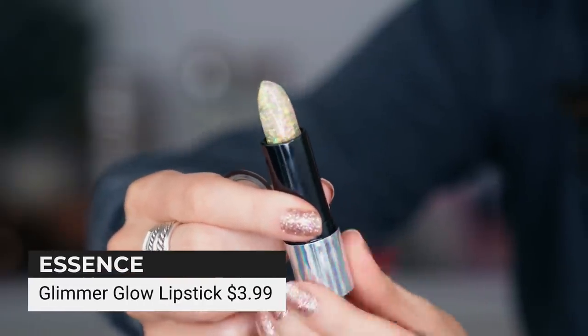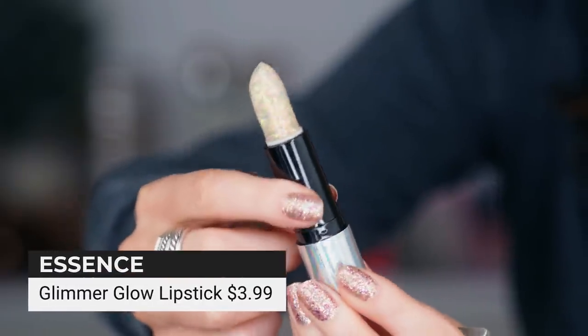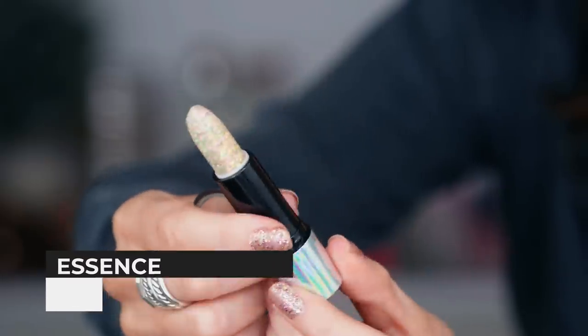I don't need it. It probably is going to make my lips look magenta pink. I already have a feeling because it is a color changing type of a little number, but I could not stop staring at it. And I was like, whoa. Seriously, this is so pretty up close. This is the Glimmer Glow Lipstick Color Changing from Essence.